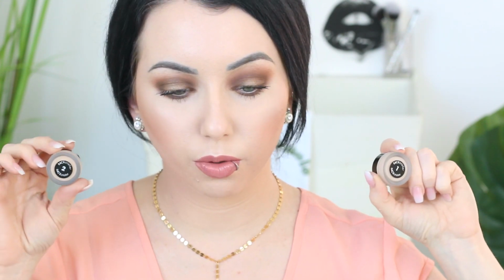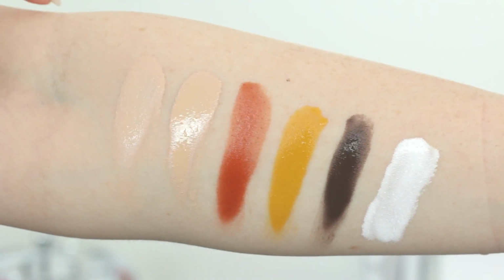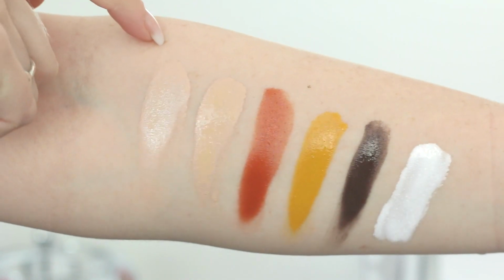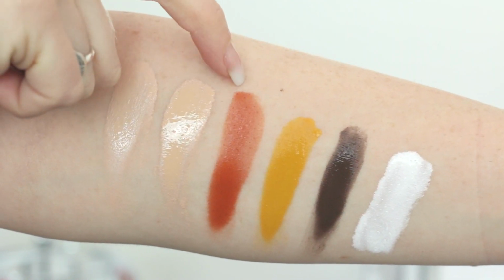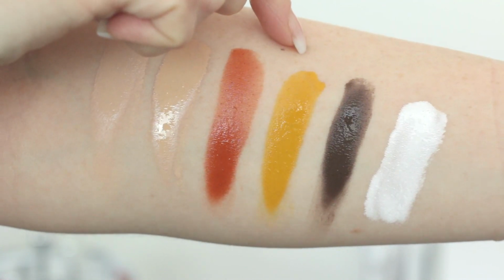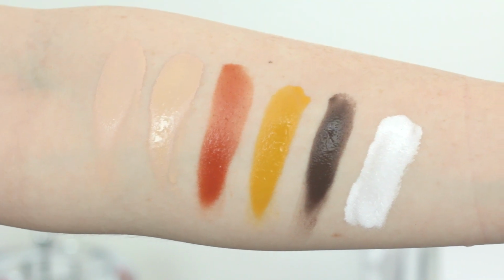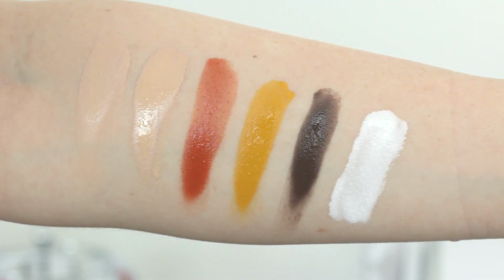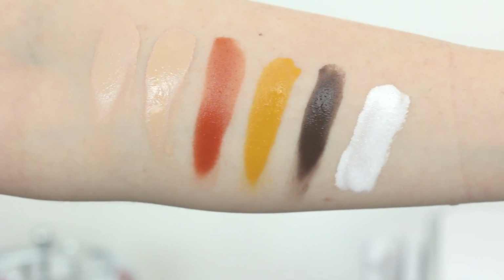I ended up getting the shades 1 and 2 just to see which one would work best. So I'm gonna swatch all of these, do some mixing, see what happens. Okay, so these are all of the sample sizes that I got. Right here's the shade 1, which is almost an exact match for me. Right here is the shade 2. Next over is the shade Blaze, which is obviously a yellow mixer. This is the shade 0++, which you could use to darken your foundation if you have a deeper skin tone. And then this is 0-, which is obviously a white mixer to lighten your foundation.